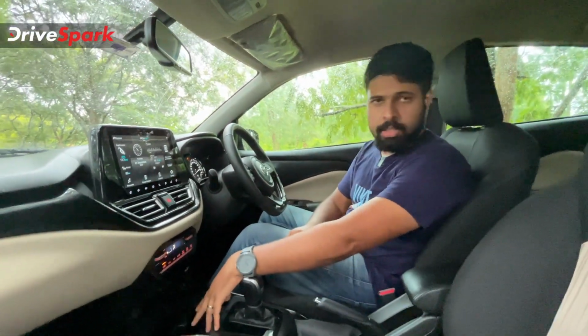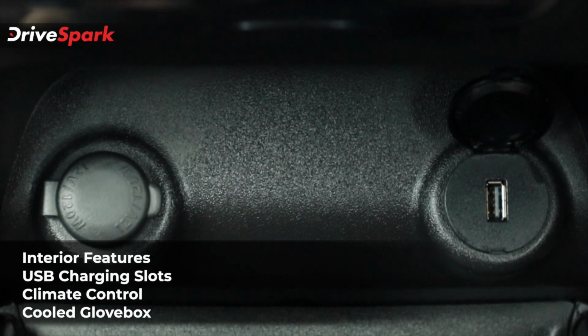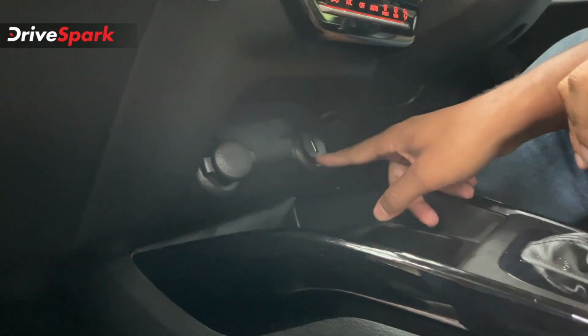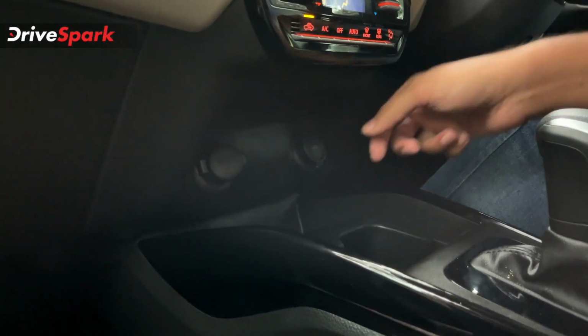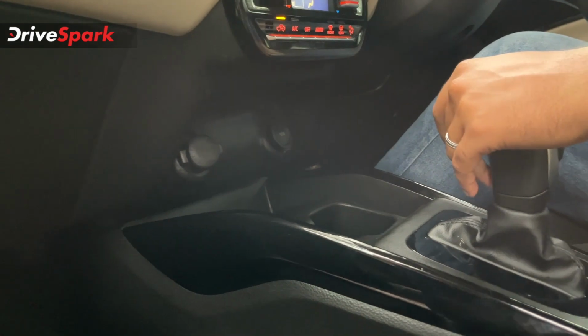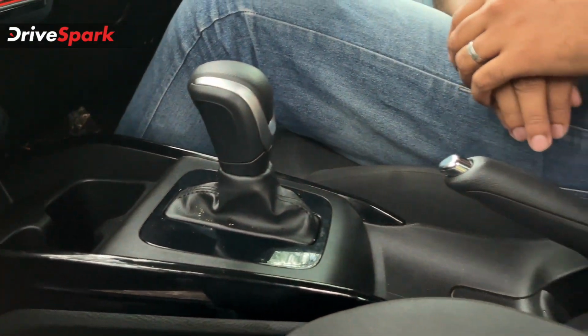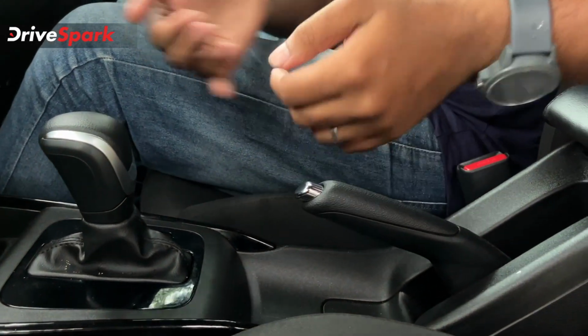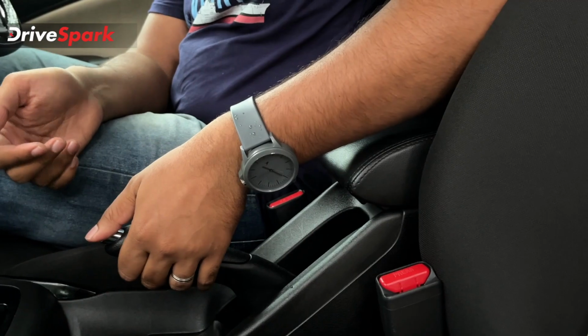Now let's talk about the center console. You've got two cup holders right here, and then you've got a 12-volt socket here and a USB port right here. Now this USB port can either be used to charge your phone, or it can also be used to connect to the Android Auto or Apple CarPlay of the infotainment system. And then you've got your gear lever. Of course, this is the AMT model that we're driving, the top end model. Behind it, you've got your handbrake. Of course, a proper old school handbrake. This one, there's no electronic handbrake.